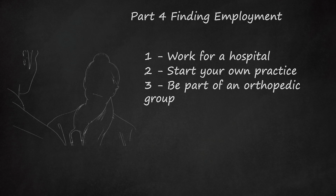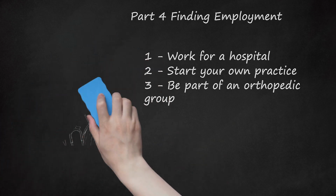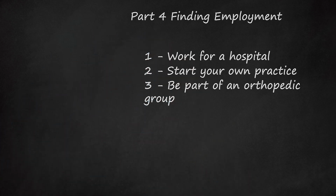3. Be part of an orthopedic group. The vast majority, 42%, of orthopedic surgeons work in private practice, which means they either work as part of an orthopedic group or part of a multi-specialty group. As part of an orthopedic group, you share the business management with other surgeons and can find others to cover shifts. The downside of joining a group of surgeons in the same specialty is that it reduces potential for making a strong name for yourself.